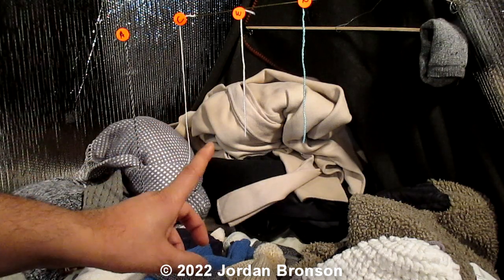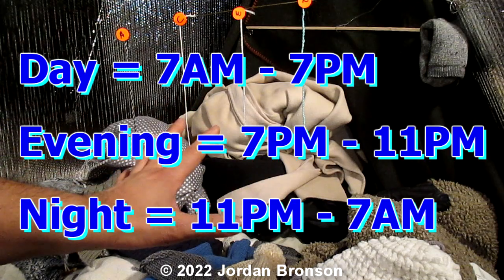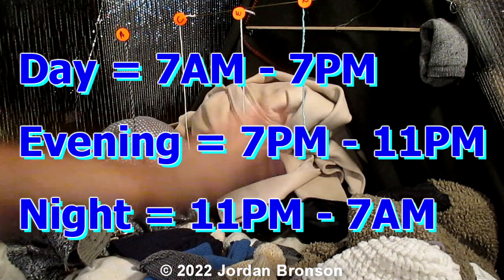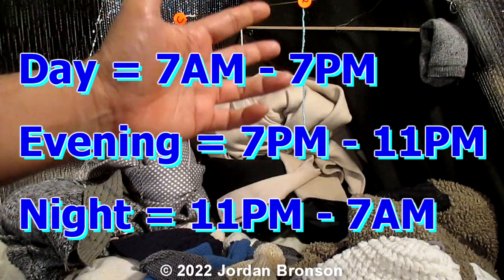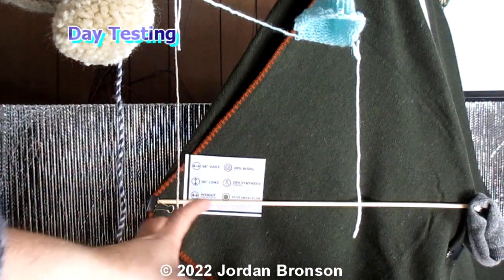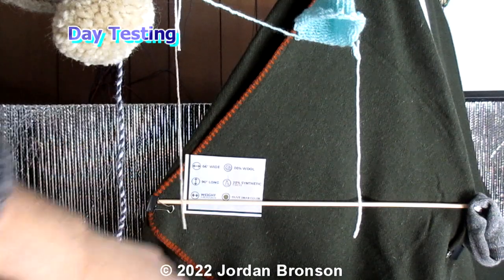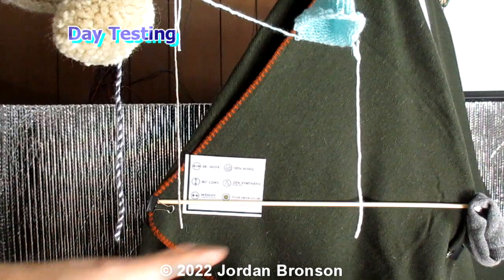Also, the day, they behave differently. In the evening they behave differently. Nighttime, they behave differently. I'm going to show you the day clip right now. Okay, so I hang 3 things here. This is acrylic. This is cotton. And this is wool. We're going to learn something very quick.